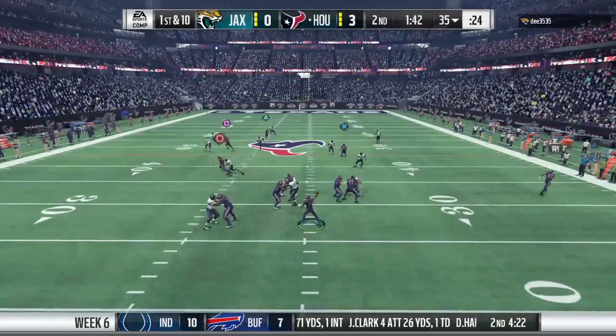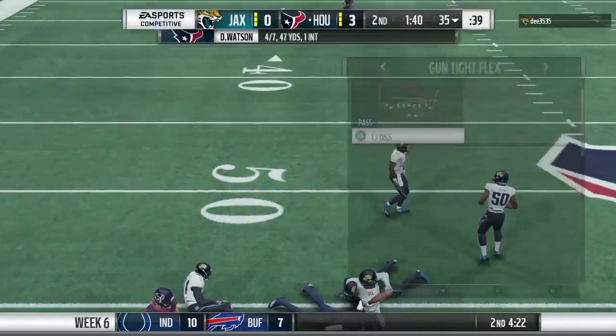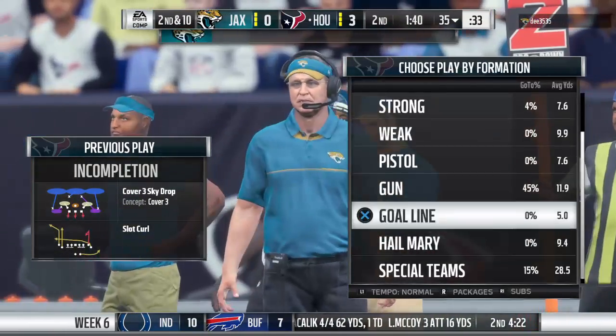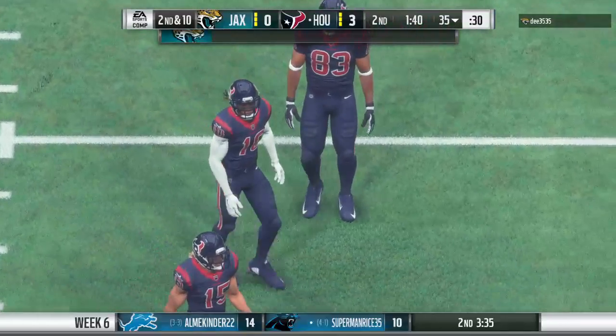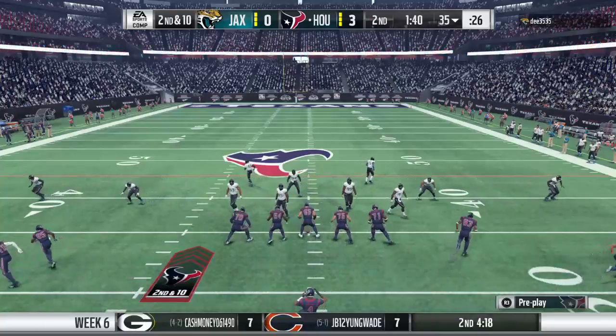After the interception, here's Watson. And it pops free. The collision there jarred the ball loose and brings up 2nd down. That would have been a great catch, but it's real difficult to hold on to it because it was contested all the way. Would have been a great play if he'd been able to haul that one in. So incomplete on first. Let's see what 2nd down has in store.